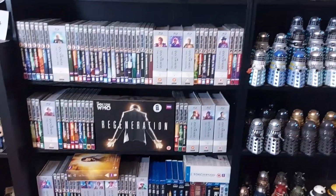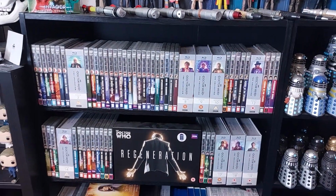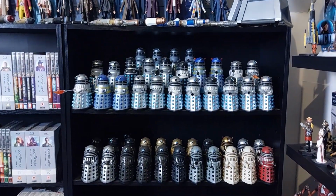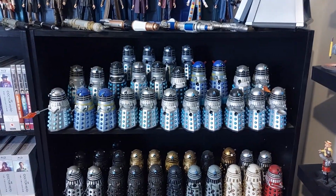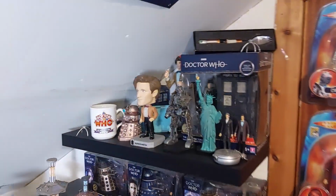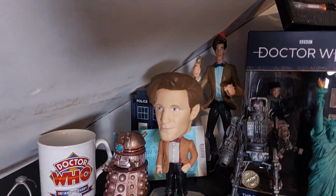And then below, that's all the DVDs and Blu-rays. When I get the collection sets, I do take out the DVDs, purely and simply for space. Then next to it is my Dalek collection, which I really like, actually. I really like the Daleks. I can't go too crazy because space is getting very tight. And then moving on to the right is this wee section here, some shelves which have a mix of things I've picked up over the years.